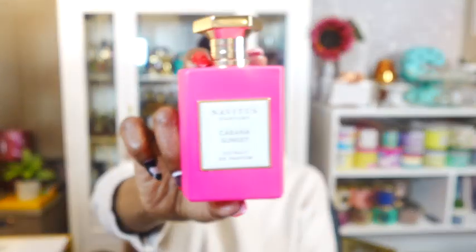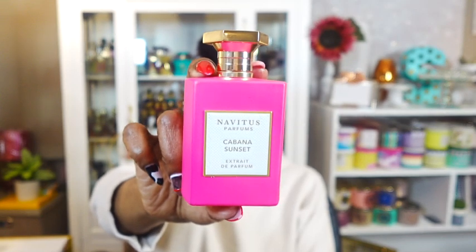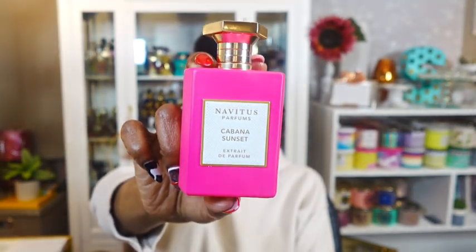So I am going to try to wear this in colder weather to see how it formulates on my skin. But again, coming in at number 6, this is Navitus in collaboration with Paulina Parfums, Cabana Sunset.